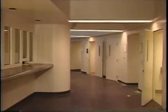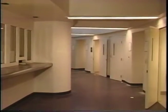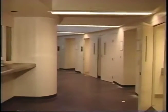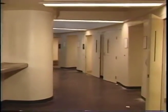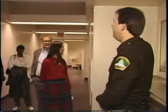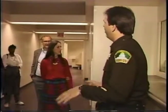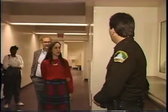We've just entered the booking area. We've come through those two doors. Jail staff would meet the arresting officer and the prisoner right there and pat down the subject. Once a person's patted down, female prisoners would be taken to the left as they walk in, and the male prisoners would be taken down this corridor here. The same features on both sides. This is just larger because we book more males than females.